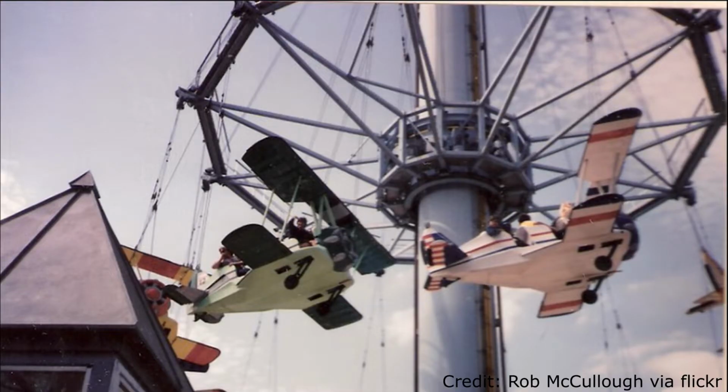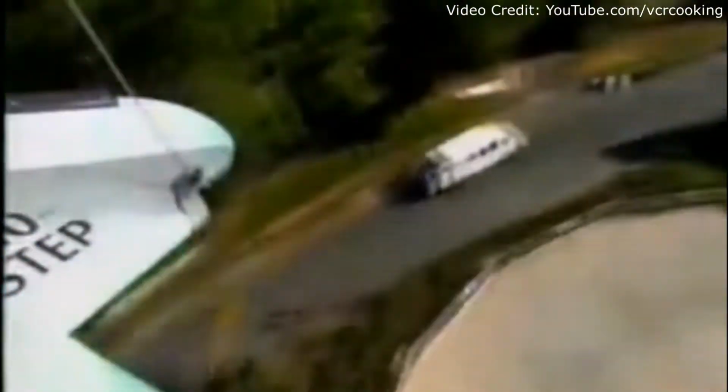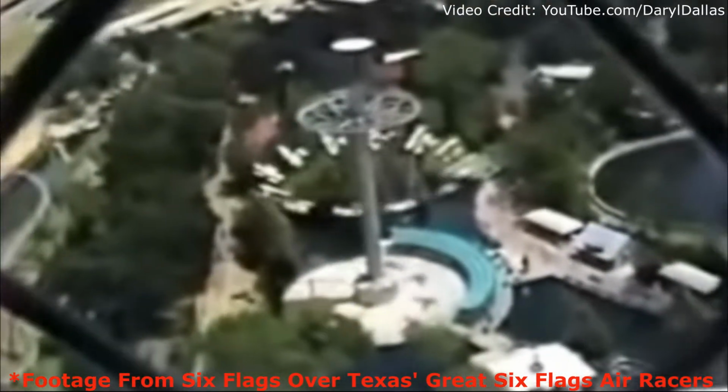In 1984, the Great Six Flags Air Racers was introduced to the British section of the park at Six Flags Over Georgia, standing at 135 feet tall. The Air Racers were an Intamin barnstormer which took guests high in the sky, sitting in airplanes as they would ascend up, gravitating in the air at 35 miles per hour, lasting 2.5 minutes.